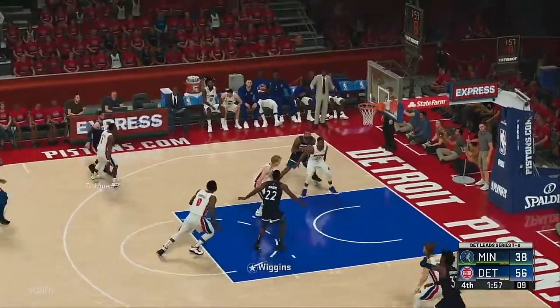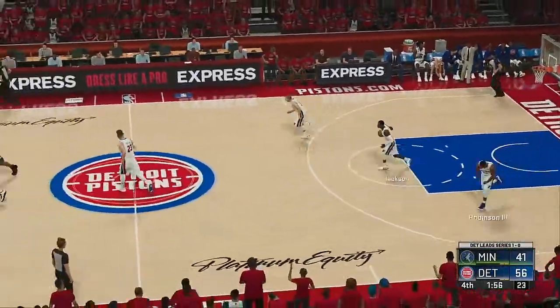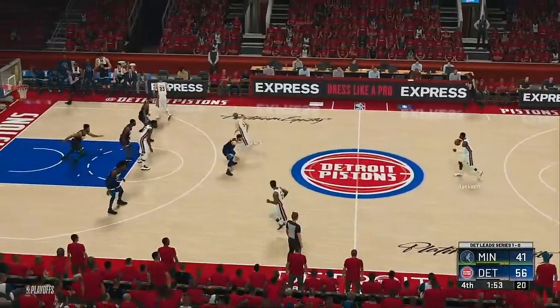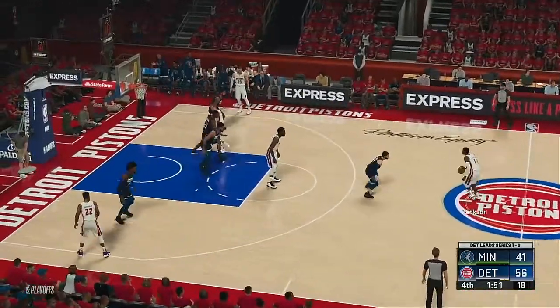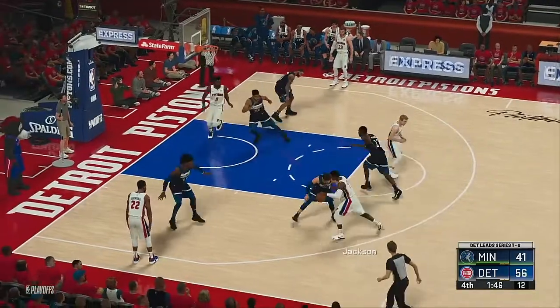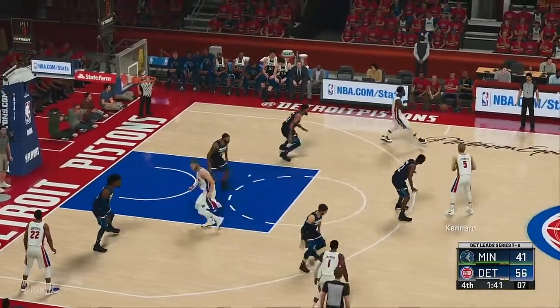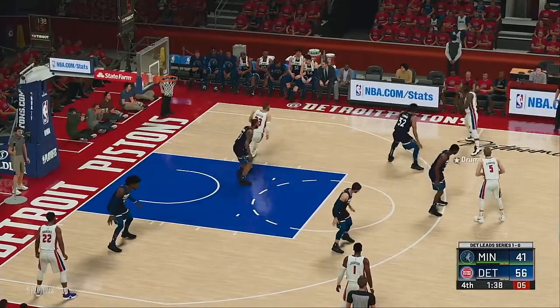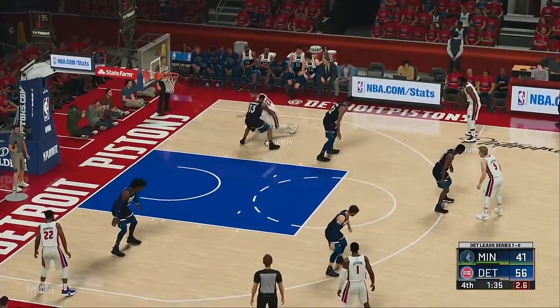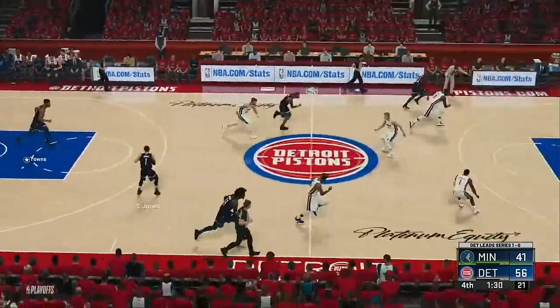Back to Jones. That falls. Nice feed that time from Wiggins. Wiggins has got 3 assists tonight. And he found the perfect spot behind the arc there. Big gap in the deep. Jones against Jackson. Passes it to Drummond. Now here's Griffin. Guarded closer. Offline with the baseline jumper.